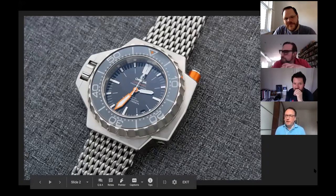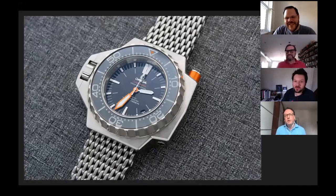I press it a few times every hour because I'm nervous, but it's to unlock the bezel. It's a bidirectional bezel, so not unidirectional, it's bidirectional. And by pushing the button, you have to keep it pushed, basically. You keep it pushed, and then you can rotate the bezel back and forth. It's very easy.